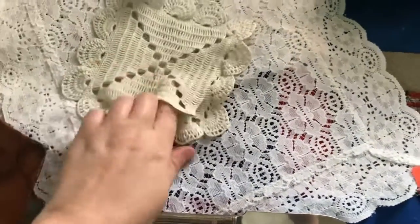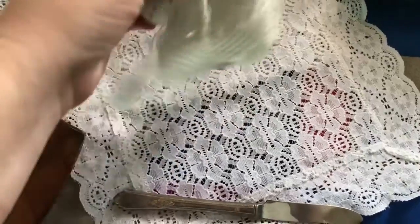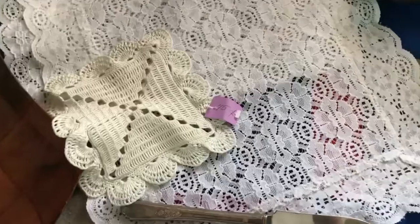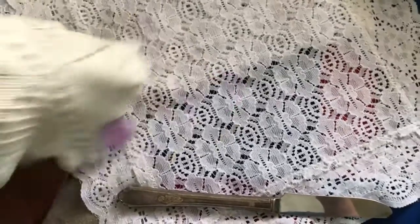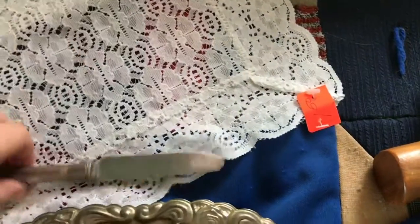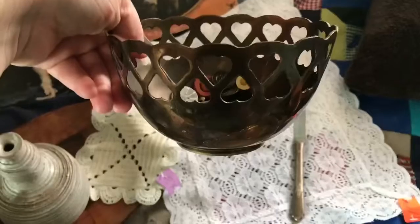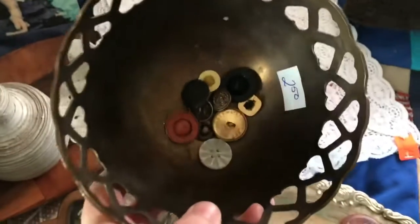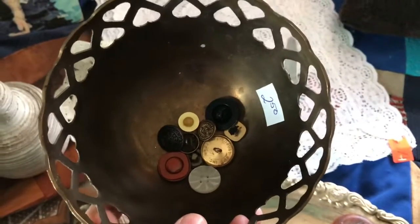And then some lace. This one I'm not sure about the pocket. That was 75 cents. And then this long table runner underneath of it. This silver heart bowl, and then this thrift store always sells buttons, so I always gotta pick up buttons for crafts.